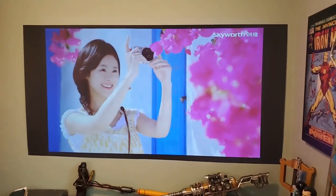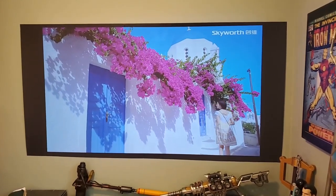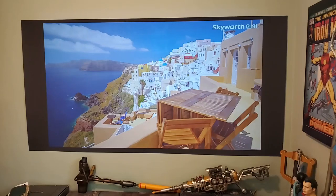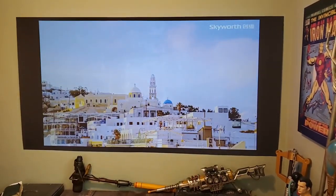Now keep in mind, some people want to show you really, really sharp detail. Keep in mind, you're not going to be able to see that if you're sitting 7, 8, or 10 feet back from your screen.